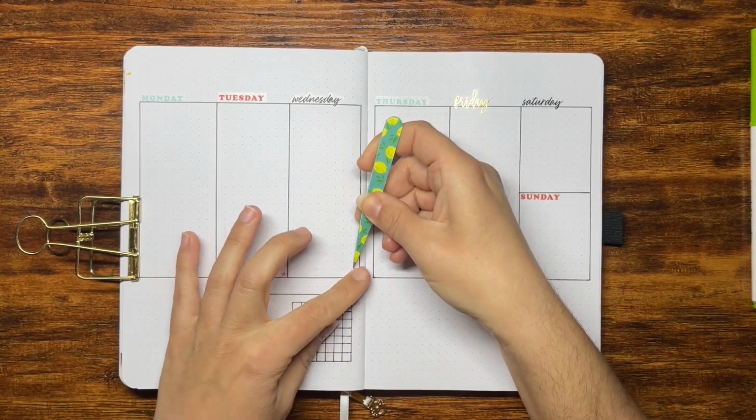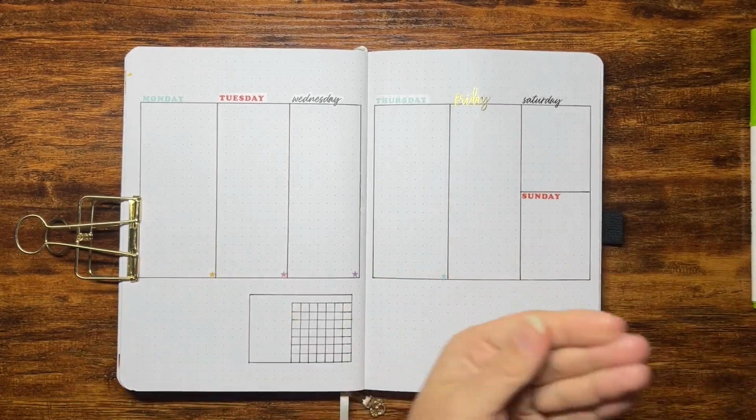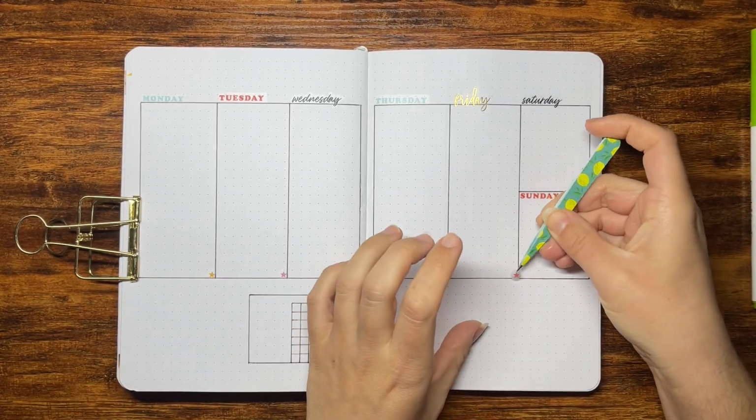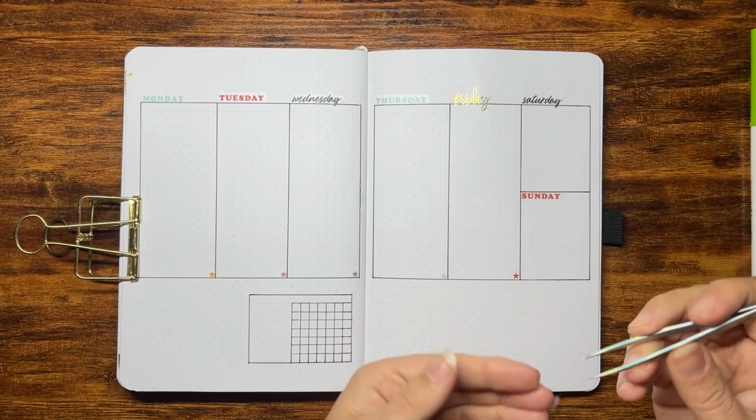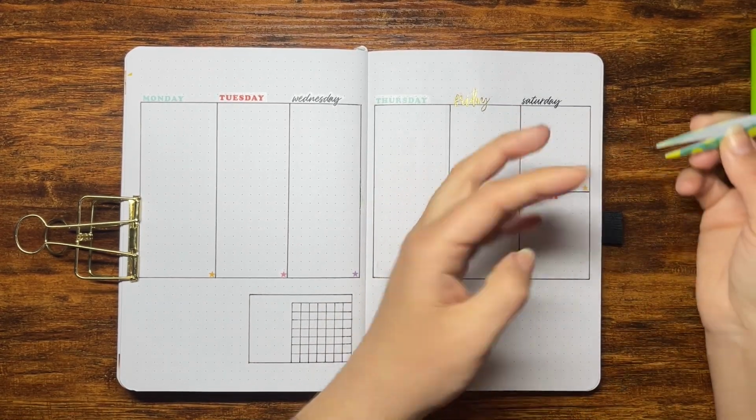I am adding some little stars I had in one of the sticker books, and I didn't really know what to do with them, so I decided to just spruce up this already colorful spread with these little stars.